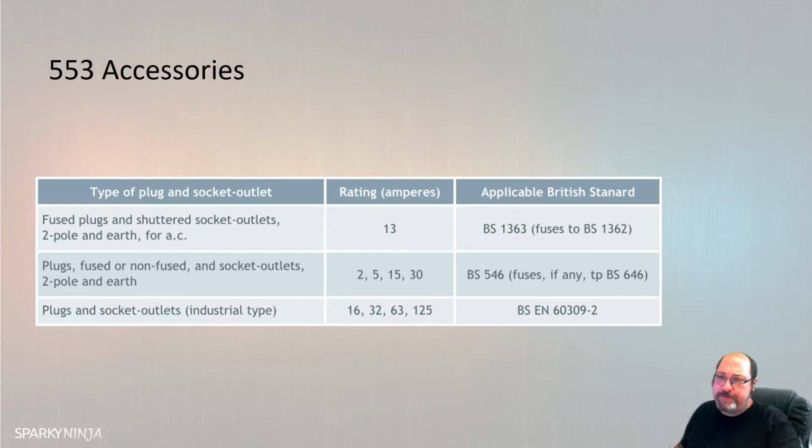Extension leads are a temporary measure. If you actually look in the PAT testing code of practice, it does say in there that one of the things that a PAT tester is supposed to assess is the quantity of socket outlets to ensure that there is a sufficient quantity.